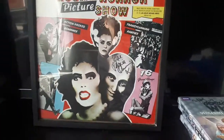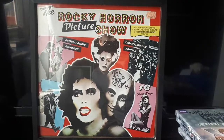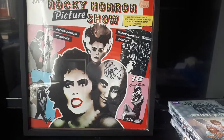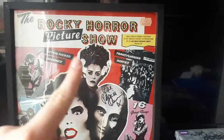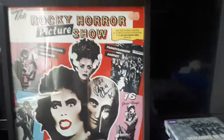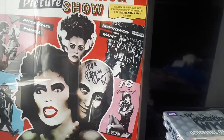And this is the first autograph that I ever got. I kind of left it out because it's not really a Doctor Who autograph. Well, it's not, is it? It's the Rocky Horror Picture Show. But Patricia Quinn actually was in Doctor Who. I'm not sure what episode. I don't think I've actually seen the episode she's in yet, or I've missed her. One of the two. I think she's a very minor role.